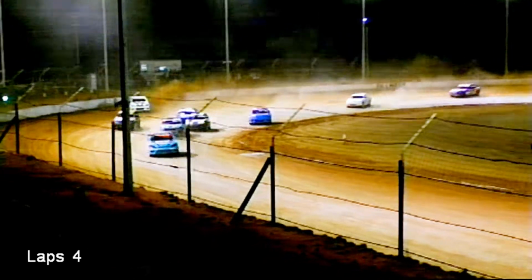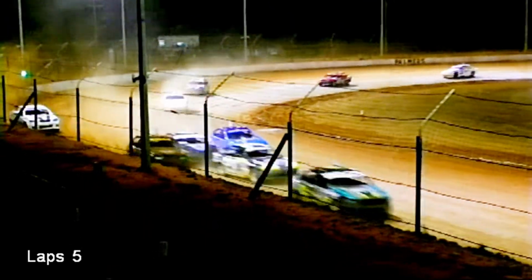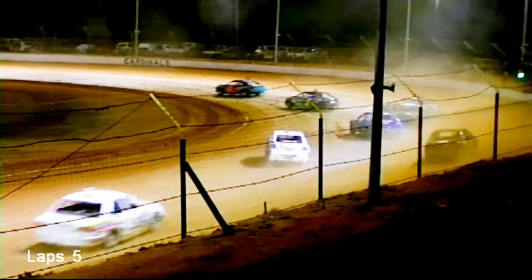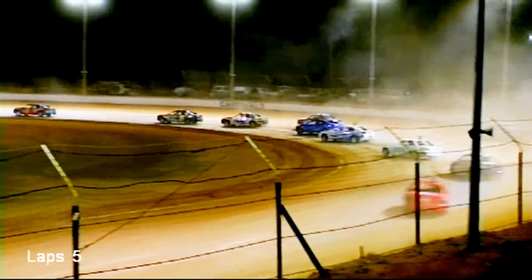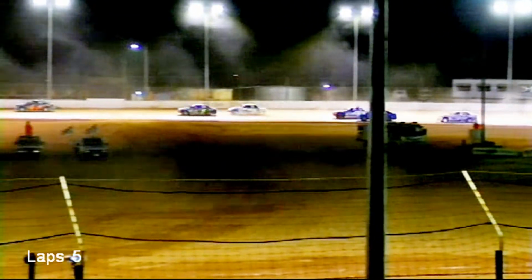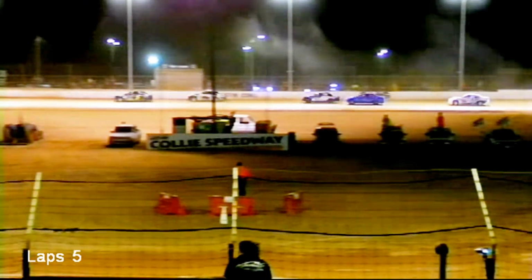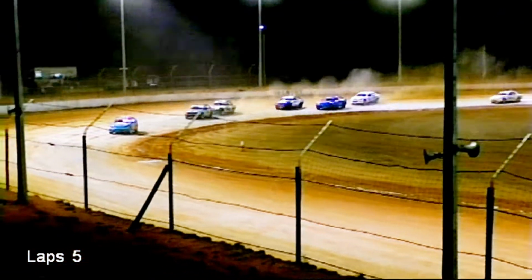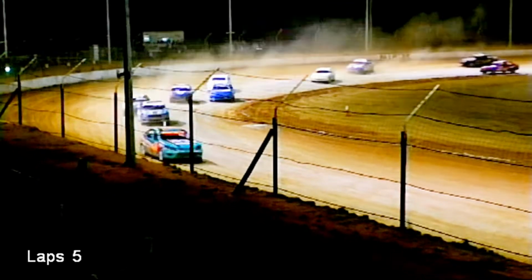Kempton's gone to the extreme high side. Kicked up the dust out there in turn number 4 as Tim Pratt has been cinched upon by your lead cars. As they move through turn number 1, Damon Lyle's on a mission. He's now on the back of Hayden Norman in car number 6. They move into turn number 3 and 4. Still Genev out in front. Then we go back to Hayden Norman.